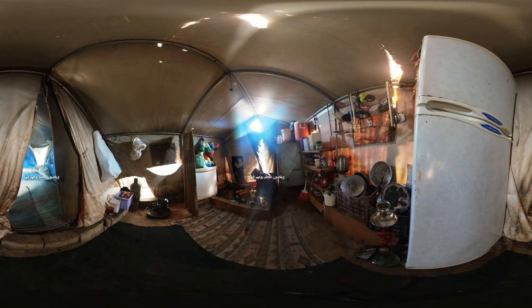Mustafa's tent is split in two. The first half is where they eat and sleep. They spend most of their day there. The second half is for cooking, and it holds food and the tools for cooking. They also wash their clothes there. Mustafa and his family eat two meals a day.